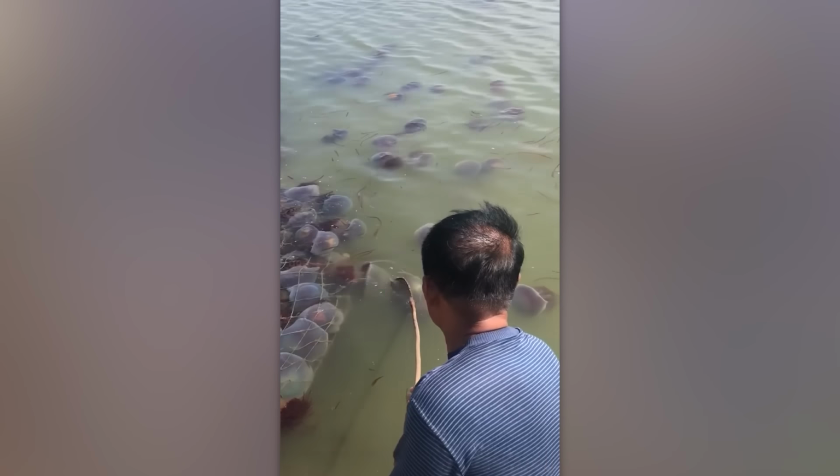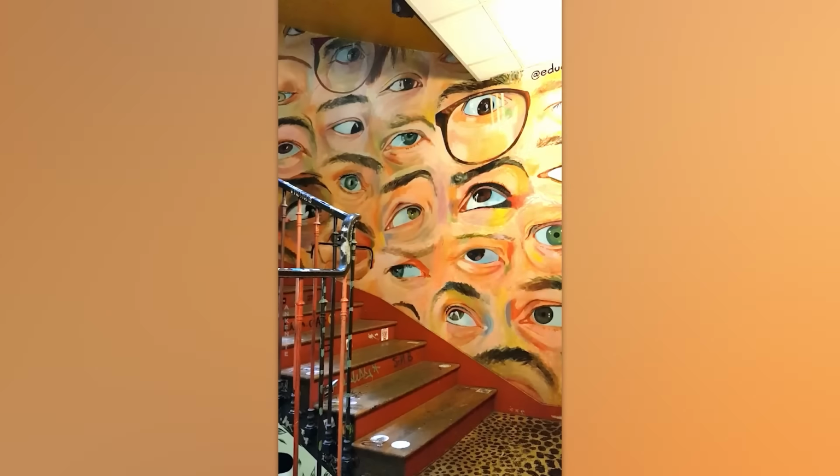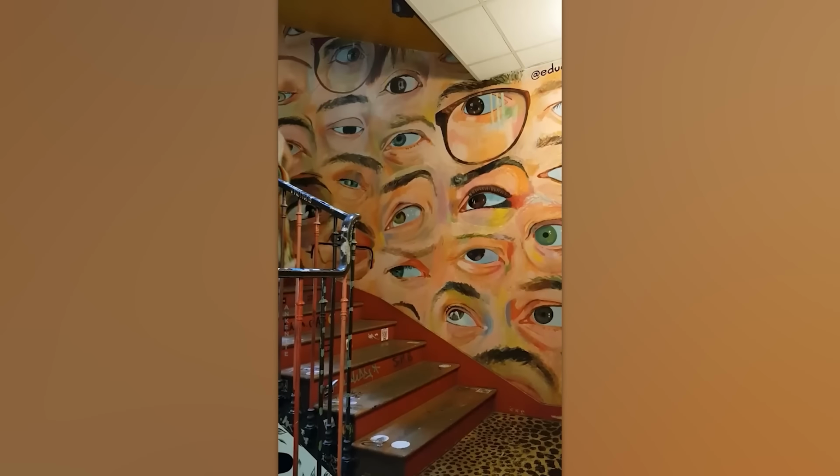Well, now you know how to catch jellyfish with a net. How do you make yourself paranoid? Ask the designer to decorate the walls of the house with this animation.